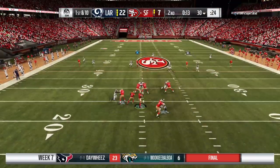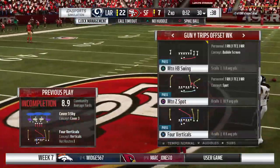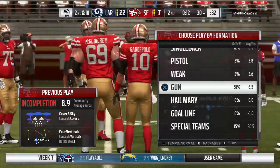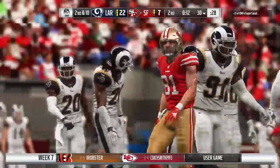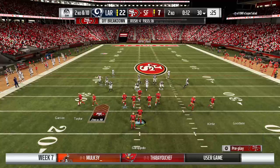Throwing on first is Garoppolo. And that's going to be incomplete. 12 seconds left. Trent Taylor, the one he was looking for. And that'll bring up second down. So after the incompletion on first, now 2nd and 10.